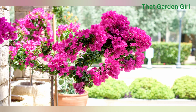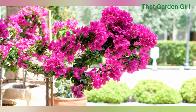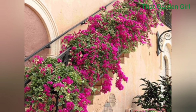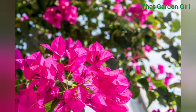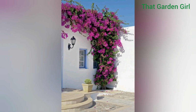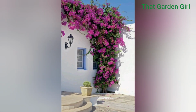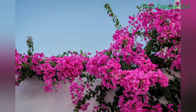Next up is pruning. And trust me, this is where the magic happens. Don't be afraid to cut your bougainvillea back. In fact, it loves a good haircut. Prune it after each bloom cycle to maintain its shape and encourage more flowering branches. You can even prune it aggressively in late winter or early spring to control size and promote dense growth. Just make sure you're using clean, sharp tools and maybe wear gloves because those thorns are no joke.